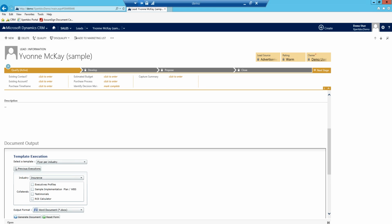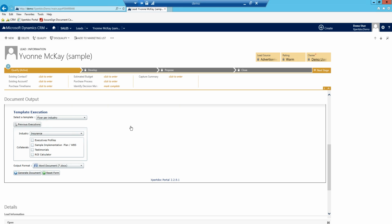So one of the elements that we've added here is this document output section, which is the ExpertDoc user interface that is seamlessly blended inside the Microsoft CRM interface. And what I have in options here is I can pick my flyer, and then based on the industry of my customer, I can pick essentially different content, and then I can pick my output format and just generate the document. So from a user experience, I basically just navigate to the lead, I go to my document output screen, and I launch the generation of that document.